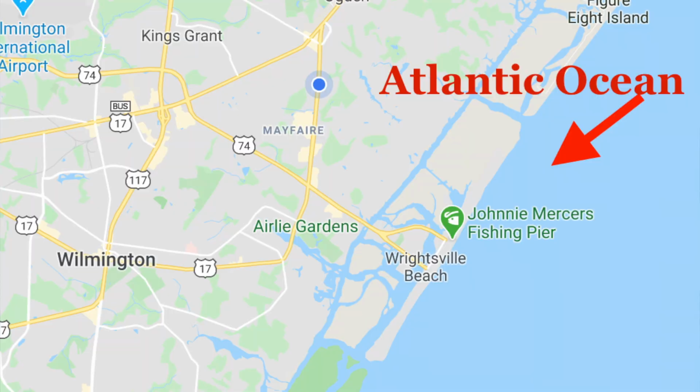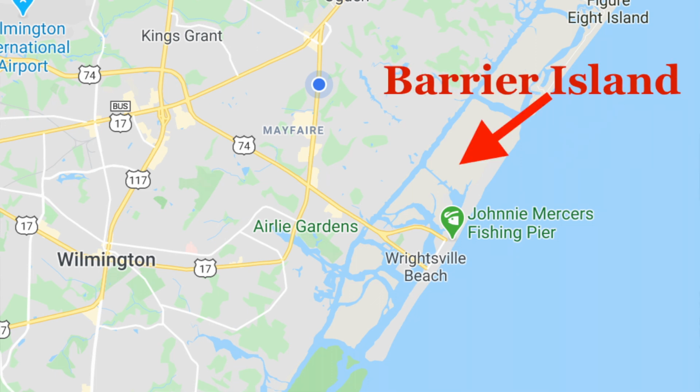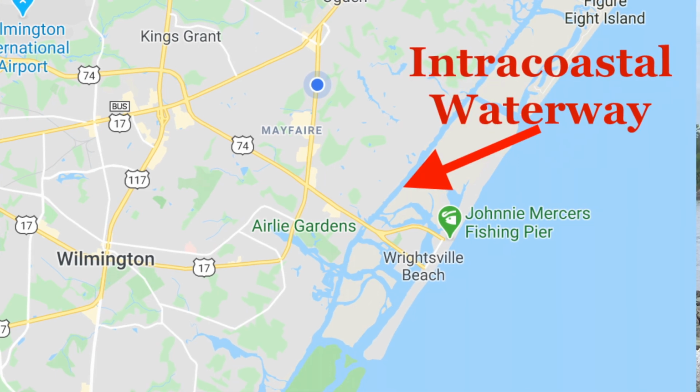A lot of people use it to go up for vacation. They'll take weeks to go all the way up to Boston or Florida along the Intercoastal. And the good part is it's very calm. As you can see behind me, the way it's formed is the Atlantic Ocean, and then a barrier island, and then the Intracoastal Waterway, and then the mainland.